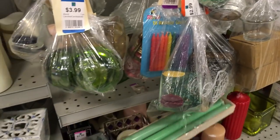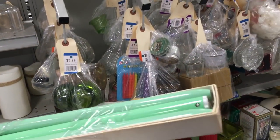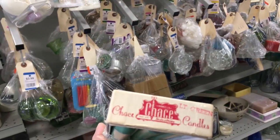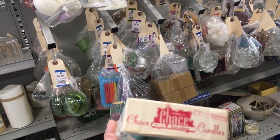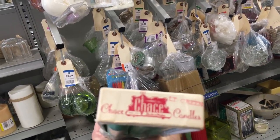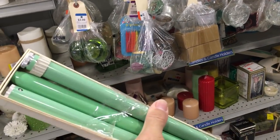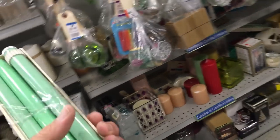What is this? Oh, this is jadeite in color. What is this? Chase. Oh, Chase. Candles. Light green. What the heck are these? Let me turn this camera off.